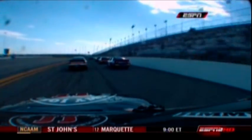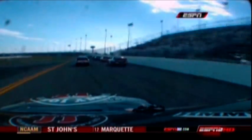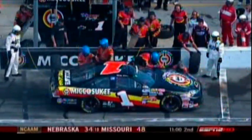Mike Bliss just wasn't clear enough there to pull down. Yeah, these guys are going right at 190 miles an hour through that part of the racetrack. It just narrows up. Boy, Michael almost got through there. He almost got below it. Yeah, the almost part's the one that got him, though.